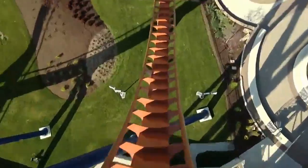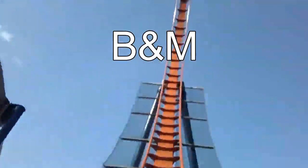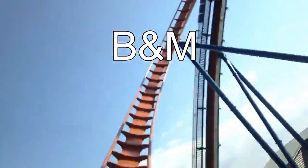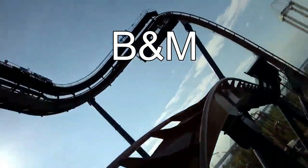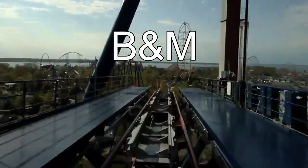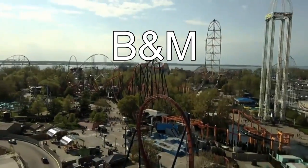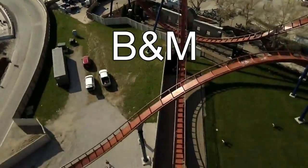B&M. B&M stands for Bolliger & Mabillard. The manufacturer is very popular for making reliable coasters that the general public like. B&M's masterpieces include Fury 325 and Mako. Their track consists of a square support trunk that ties the ride rails with the cross beams. B&M is located in Switzerland.